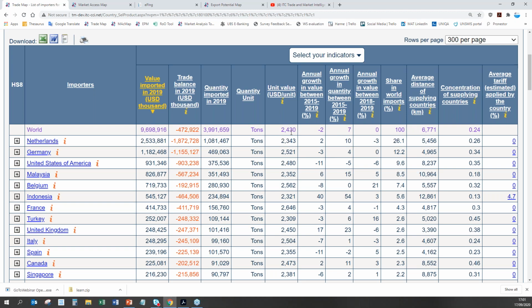Back to a column I might have missed before: the unit value. The unit value is basically value divided by volume, which gives you the average unit value. This is across all different types of cocoa beans, whether or not they are certified organic, what the size of the beans is, whether they are single origin or specialty cocoa beans. It's all across different types, packaging, and seasons. But the average unit value per ton at the world level is $2,430. This is the world average.